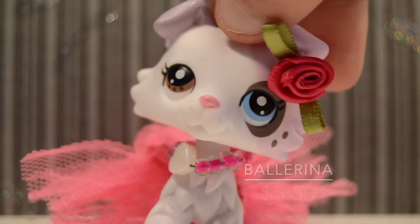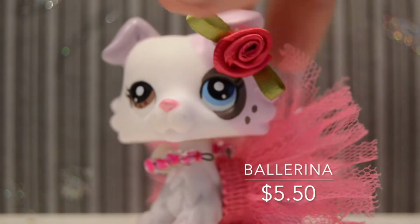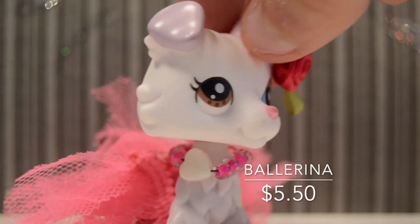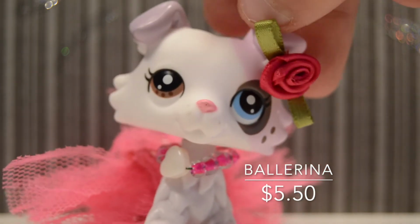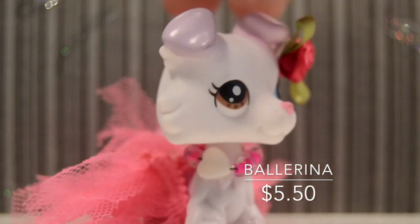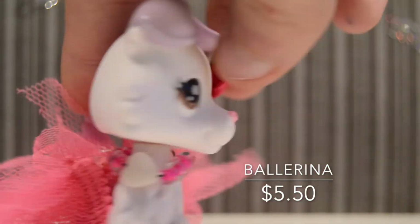So here is another one of my outfits, and this one is called Ballerina Pink. It's just this really pretty bright pink tutu, or dress, whichever one you like to use. And it comes with a hot pink beaded necklace and a really pretty heart charm as the centerpiece. And it also comes with a matching pink rose for her head accessory. And this one I think is $5.50 on my website as well. Her whole head spins around, so this one's harder to spin, but it's such a pretty one, I love this one. This is one of my favorite ones.